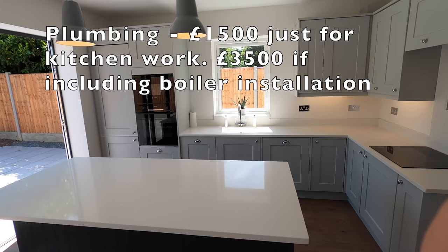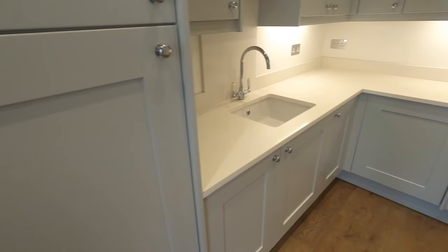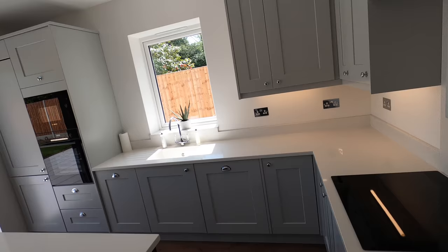The plumbing, I put about £1,500 into this for the sheer fact that he had to do quite a lot of plumbing. So he had to do two sinks, one, two, all of the boiler works, which the boiler's in here. That doesn't include the cost of actually buying the boiler, obviously. We've got the boiler integrated in here. And then obviously you've got an integrated washing machine in here with plumbing work needed for that. Dishwasher in here. So it ended up being quite a lot of work.